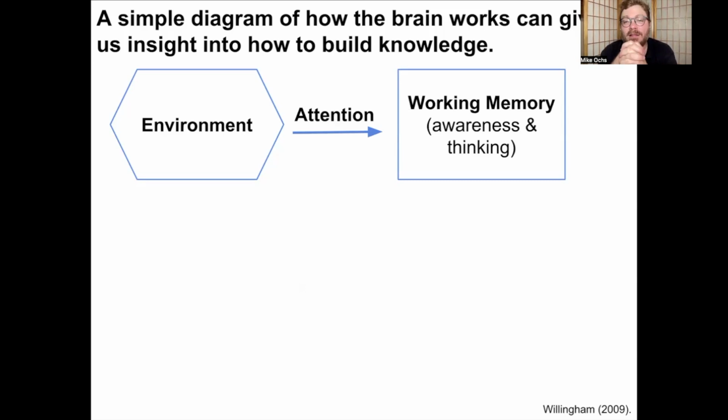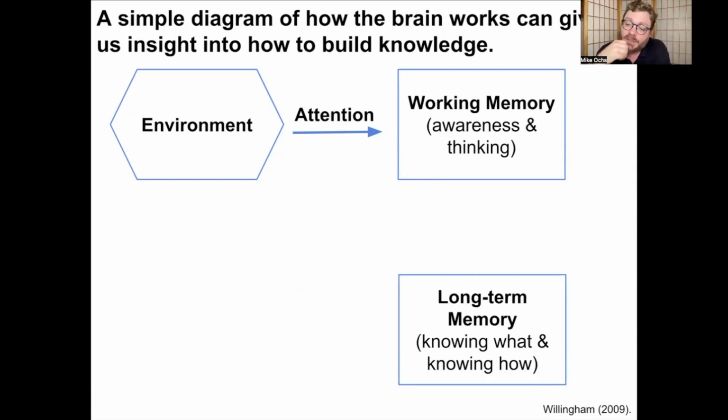That's why phone numbers aren't that long, because if you have to actually remember them, you can't have a string of numbers that's too hard to remember. So anything that you attend to, that you're thinking about, that's in your environment, goes into your working memory. Now, if you attend to something often enough and frequently enough on a regular basis, it has a really good chance of going into the long-term memory.